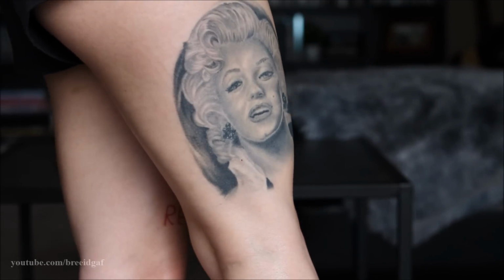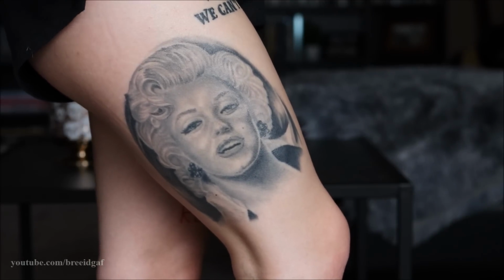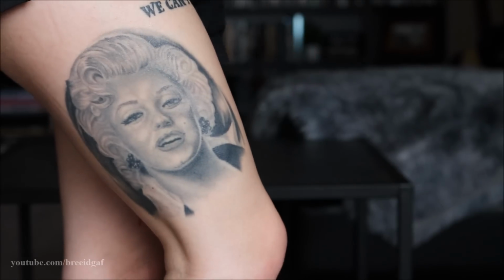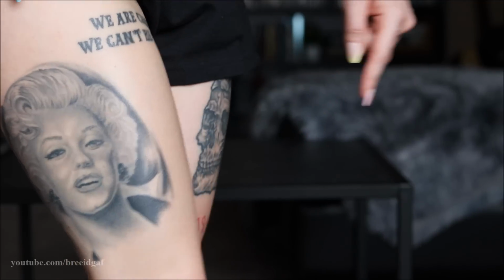This one wasn't too bad to get done. Definitely the ones on my calves are the worst. Those ones definitely hurt. But this one wasn't too bad. This one took maybe about 6-7 hours to do. And we're gonna move down and I'm gonna show you my calf tattoo, and then I have 2 more on this leg, and then we'll do this leg.